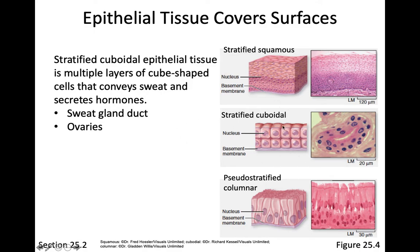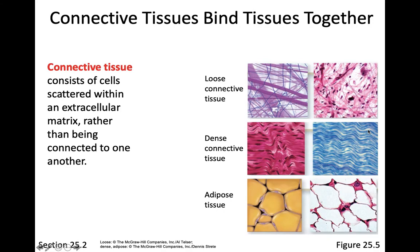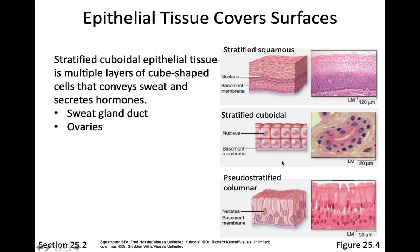So you can see here, stratified cuboidal. This is going to be lining your sweat glands, ovaries, and things like that. And then you can see the very last one down is pseudostratified. This is going to be lining other tubes and things throughout your body. You can see the cilia on here as well.